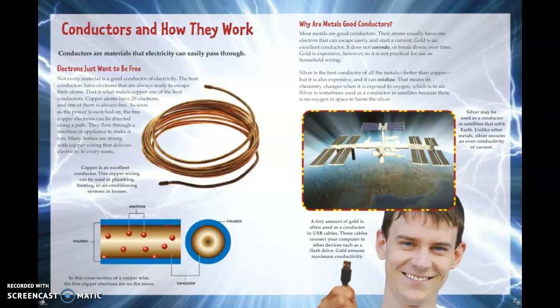Copper is an excellent conductor. This copper wiring can be used in plumbing, heating, or air conditioning systems in homes. Why are metals good conductors? Most metals are good conductors. Their atoms usually have one electron that can escape easily and start a current.